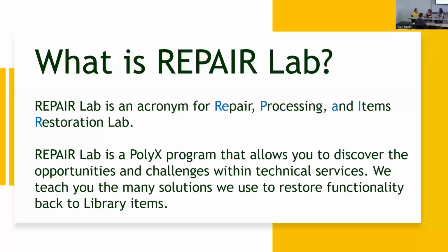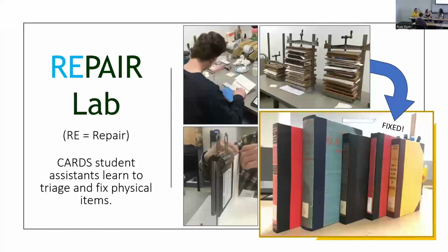It's a PolyX program, and that means we are a hands-on program that's meant for you to see what opportunities and challenges are in a specific kind of professional field. In this case, it's the field of technical services. And in Repair Lab, our students do 2 essential things. The RE in repair. We take books that look like this, that have their covers all separated, and we put them back together again. So we train our students to do this. So you don't have to come to us knowing actually how to do this.